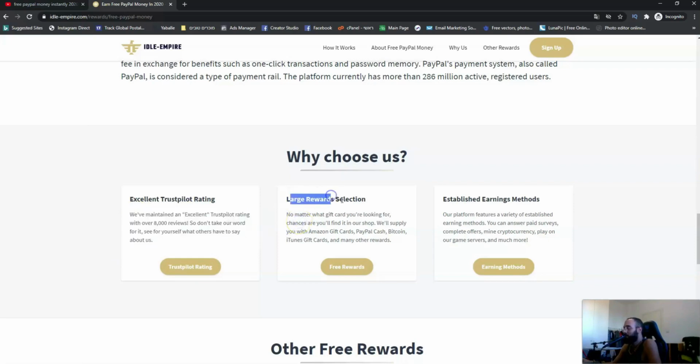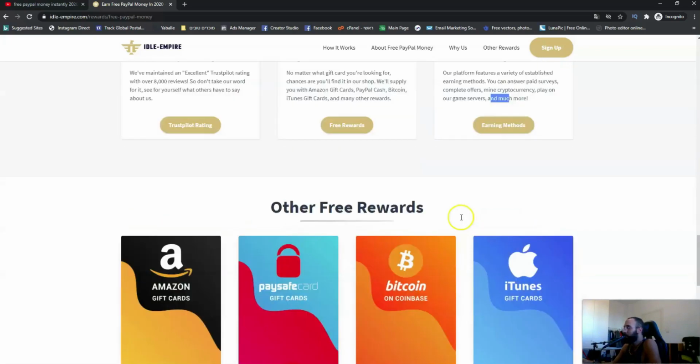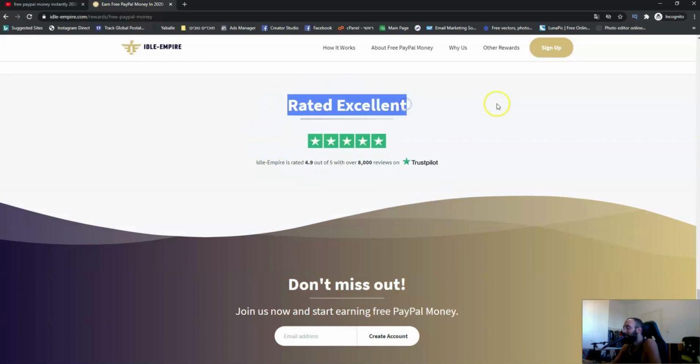They have large reward selections. I mean, you are not obligated to take just PayPal. You can use an Amazon gift card. You can get your money in cryptocurrency if you want, iTunes gift cards, and many others. And if you don't like to answer surveys, you can complete different kinds of offers. You can mine cryptocurrency. You can play games on their servers and more. As you can see here, they are rated excellent, and they are a trusted site based on the reviews you can see on Trustpilot.